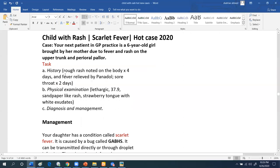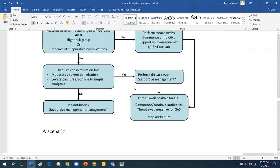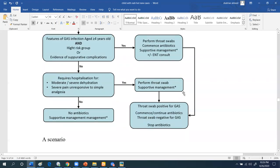Okay. So if you see this case, do you think in this case required hospitalization, guys? What do you think? No, sir, in this case, no hospitalization is required. But if any difficulty in breathing develops, then we'll have to admit the child.